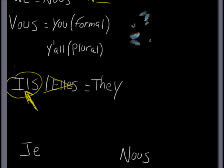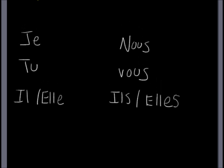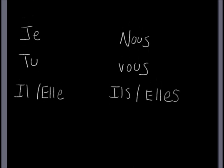Now those are all of our French pronouns, and down here I have made you a little table. This table is how you almost always see the pronouns placed together when studying French, whether in a formal classroom setting, French for Dummies, or any of the textbooks that you may have found on your own. This is pretty much how you'll see it. Now this left column over here are your singular pronouns. And over here are your plural pronouns.